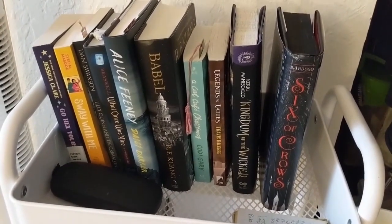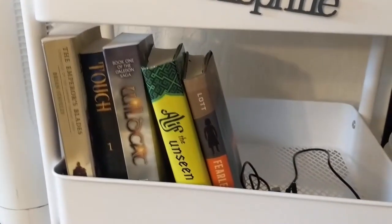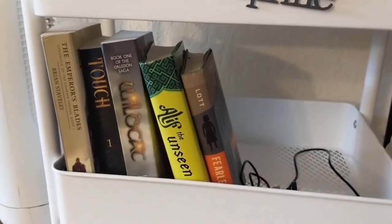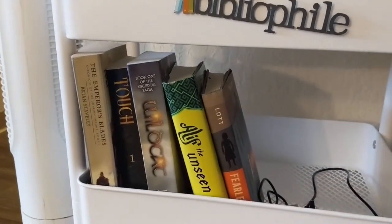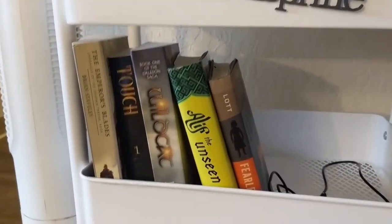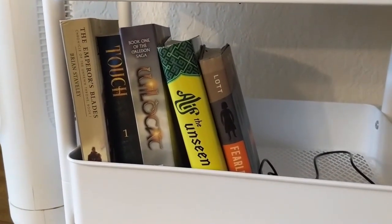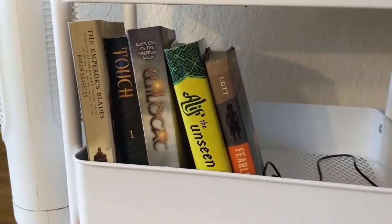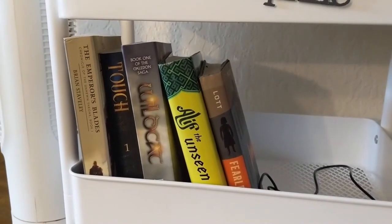So starting off great with the TBR cart, and then below that is more the long-term books I want to read. Like I want to get to these at some point, maybe more so when I am feeling it, kind of probably next year. Like I don't know, I'm less inclined to pick up these books right now, but I should really pick up these books soon.